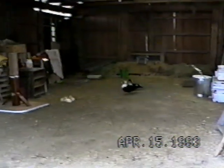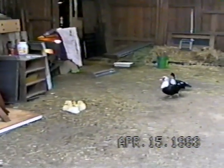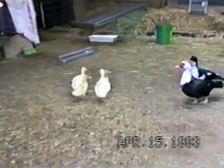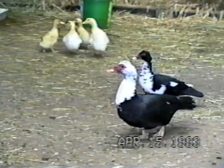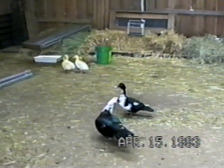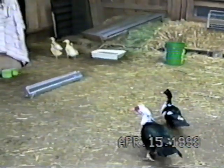So let's go back in the barn here. See what we could find. There's the duckies peeping away. And they should get up for us pretty soon. Beep, beep, beep, beep, beep, beep. They like that. Talking to them. Hey, ducky duckies. There they go. Duck race. Old Muscovy's too dignified for that stuff. Well, Muscovy should move pretty soon, too, though. Come on, little duckies. Get along, little duckies. Quack, quack, quack, quack.